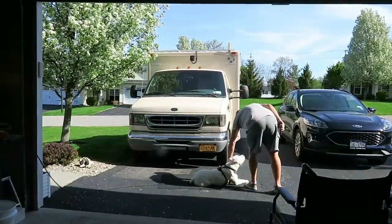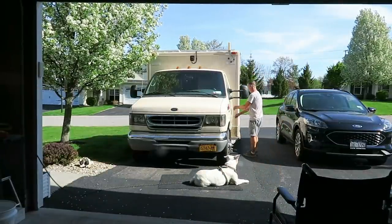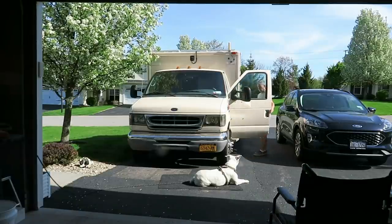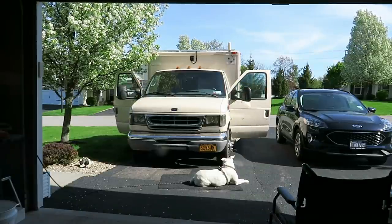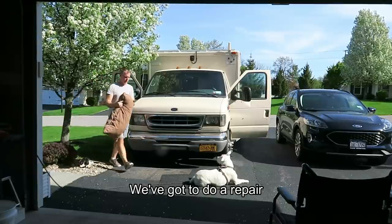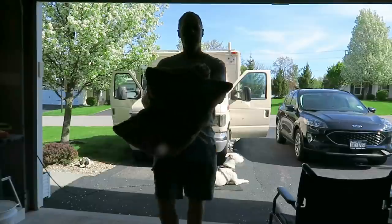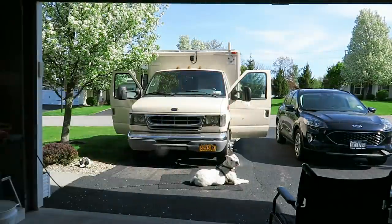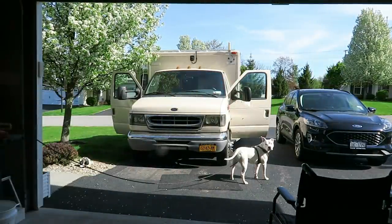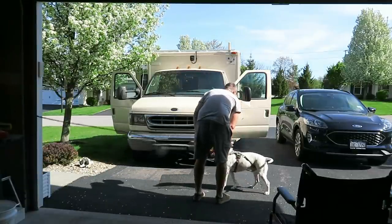The first thing I had to do though was get us cleaned up. Fix that for us. Grandma, help. Grandma's gonna fix it for you. Aren't we lucky to have Grandma come fix your pillow? Yeah.